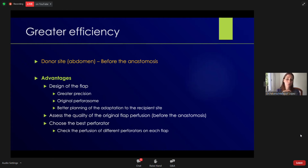It's also good to perform it before the anastomosis because we can assess the quality of the original flap perfusion. This is especially useful in patients who have, for example, scars or a previous liposuction, because sometimes the ICG imaging looks a little strange if there is a previous surgery. So it's better to know before the anastomosis, because if we see a strange image after the anastomosis, we might think there is a problem with the anastomosis, when it's just the scar of the flap. And another advantage is that we can choose the best perforator.